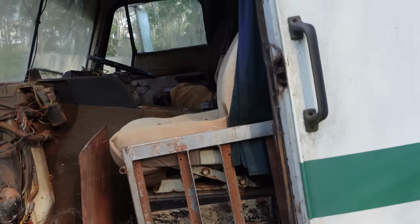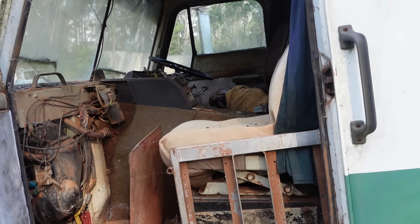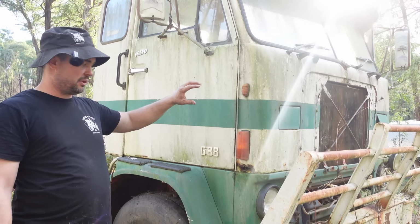So we'll have to throw the cab over on this one and check her out, and then we'll see if she goes. Okay, so to drop the cab, we've got to lower the bull bar.